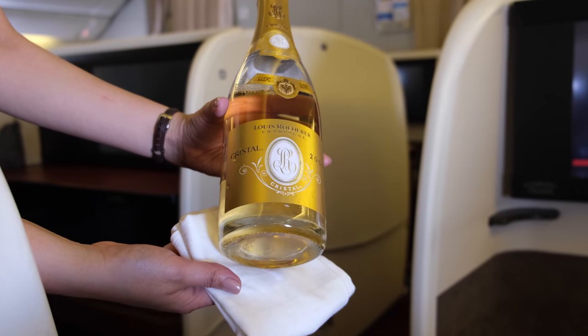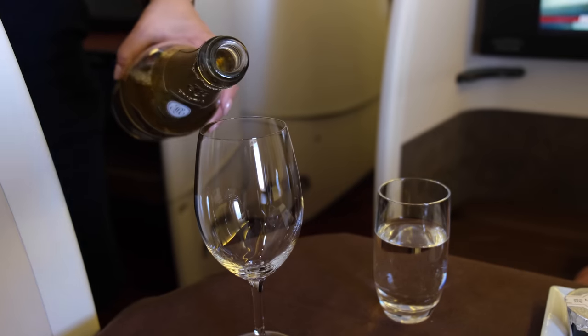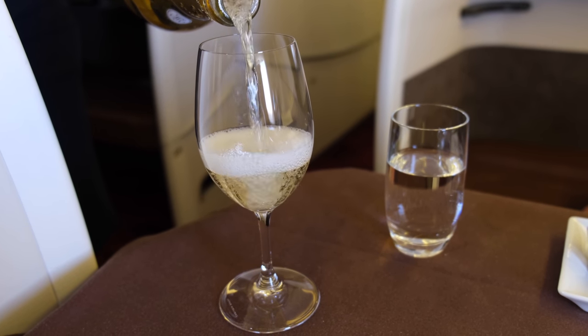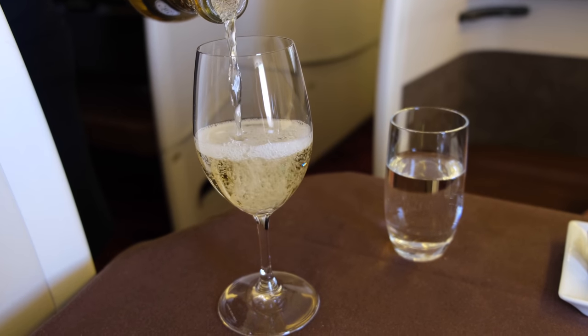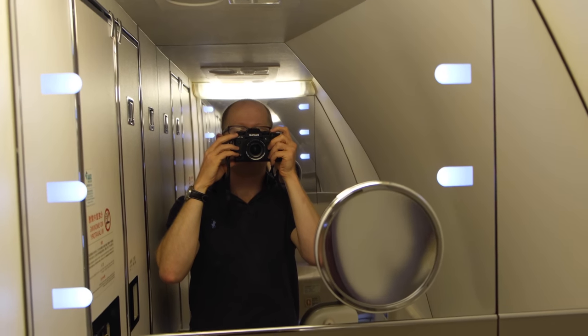Unfortunately, by this time, they'd run out of the Salon and there was no 2007 Comte Champagne. So I had to change to the Louis Roederer Cristal 2009. By this time, I realized I wasn't actually dressed for dinner, so I took off to the bathroom.